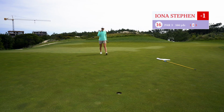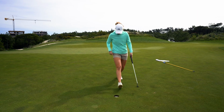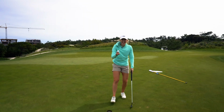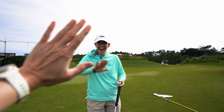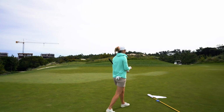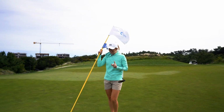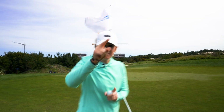Emily's face. Oh, that was so sweet. Were you shocked? Come on, baby. Off the tips, that par 3. In for a 2. Not only that, we are in the red.